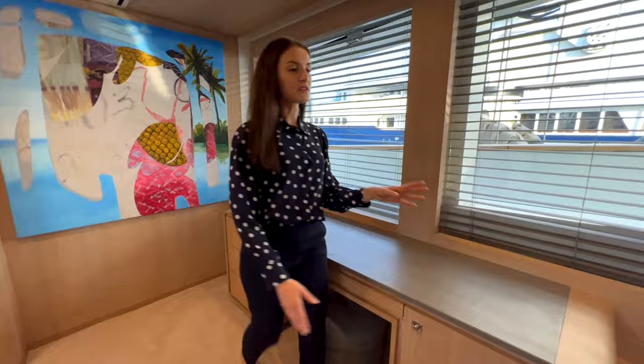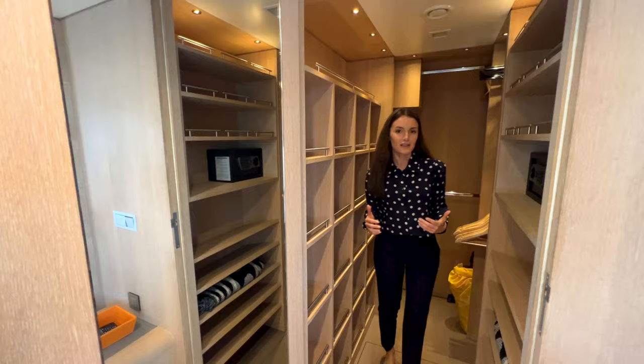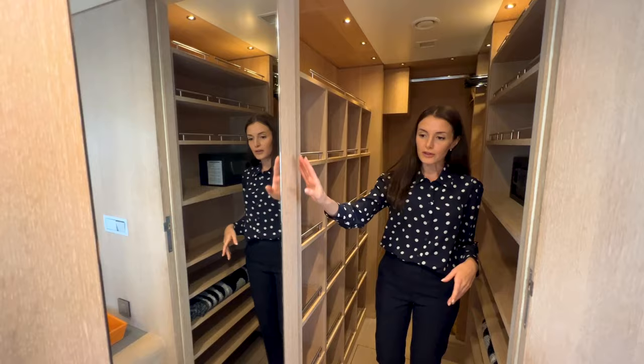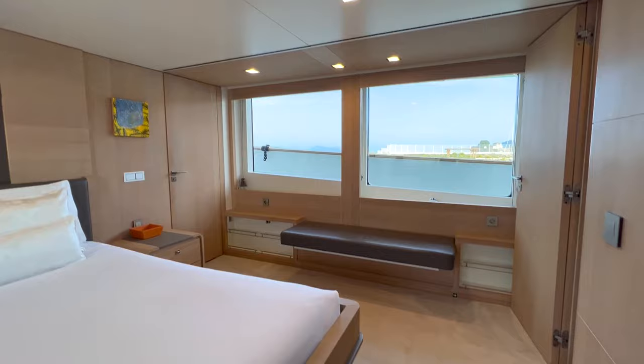On the starboard side, there is a nice study with a desktop covered in leather. And here we have the walk-in closet, which is not a regular feature on yachts of this size. And you see how big it is. There is space to store your suitcases and you have a full height mirror on the door, which is really useful. On the port side, we have the soft bench and also some built-in storage.